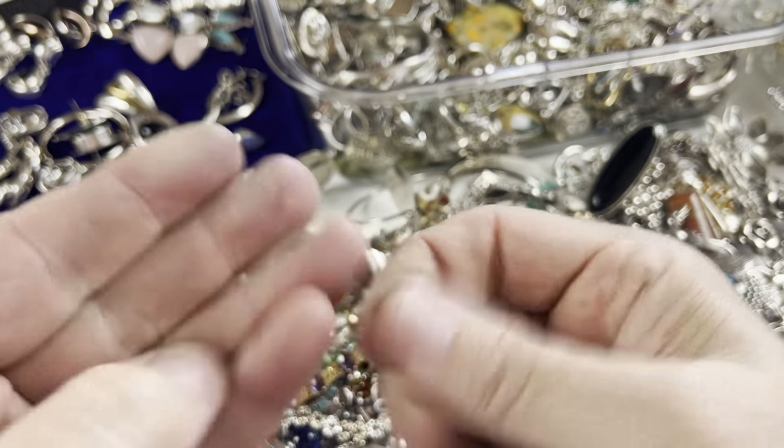There we go. Okay, what does this say? Let me look under the microscope. Vandel Sterling. A very cool old vintage piece. Nice, nice, nice.